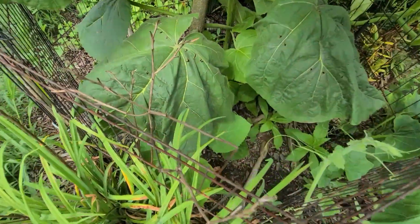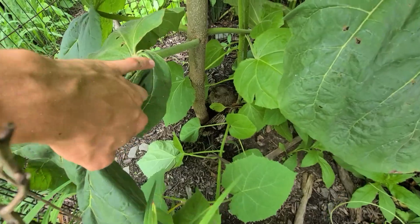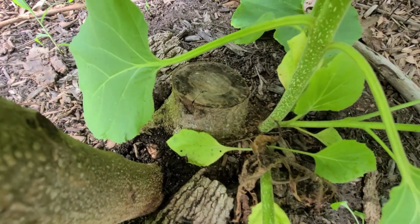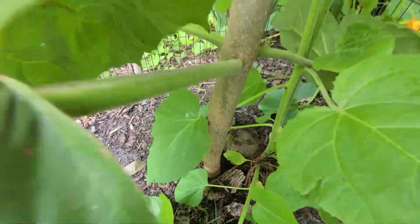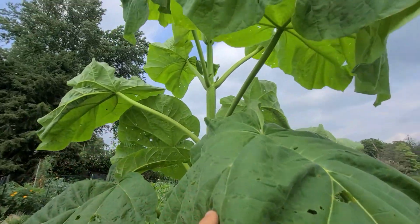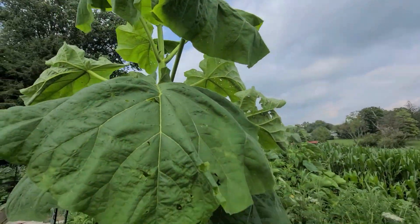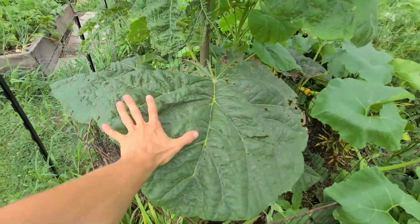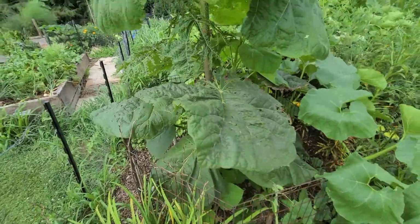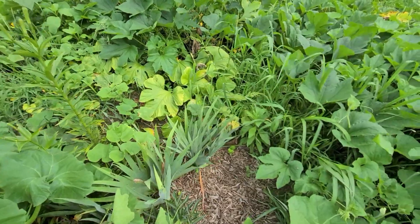I cut this tree down at the beginning of the season in May. Cut it flush to the ground. You can see the stump right there. Cut it completely out. This is all one season of growth right here on a Royal Empress tree, Paulownia tomentosa. And we're right at about 9.5 feet, I'd say right now, with good 32-inch leaves all the way across. Gorgeous.